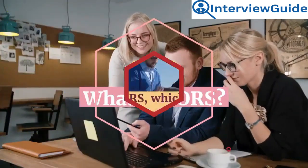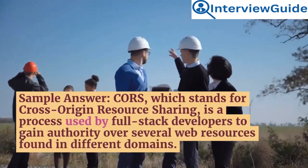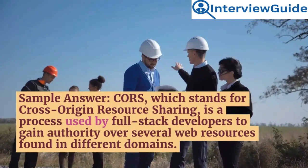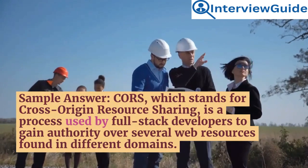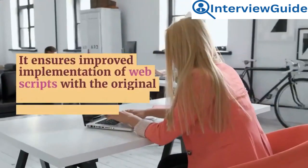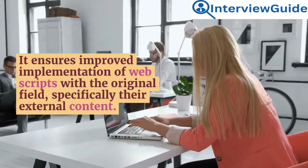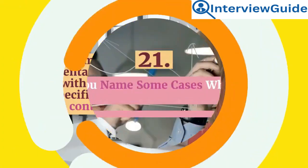20. What is CORS? Sample answer. CORS, which stands for Cross-Origin Resource Sharing, is a process used by full-stack developers to gain authority over several web resources found in different domains. It ensures improved implementation of web scripts with the original field, specifically their external content.